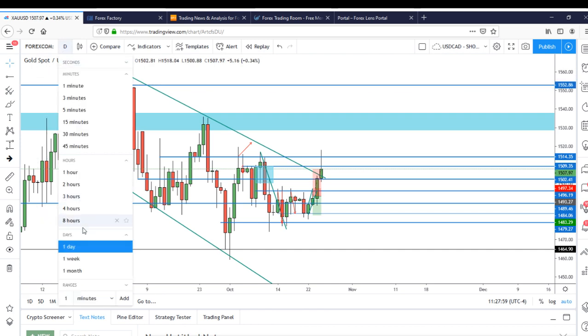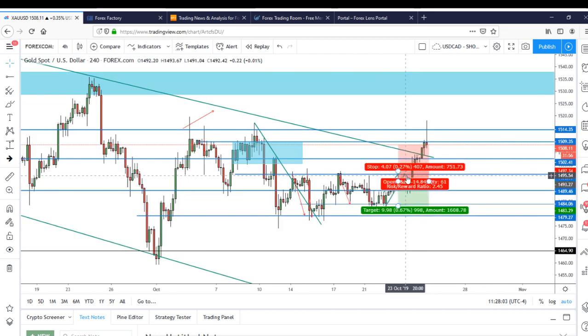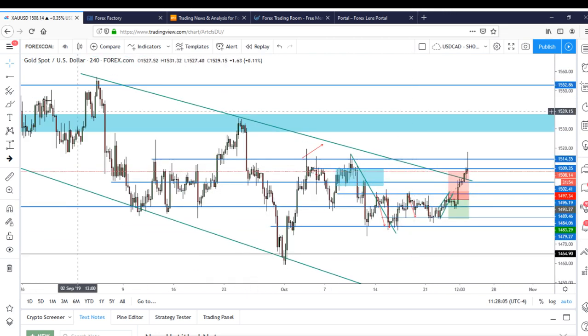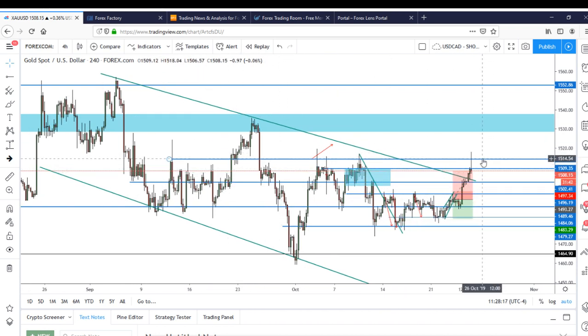So you can see gold has made quite some movement in recent time, and in particular it has broken out of a major trend line. You can see we had this channel, right, and we had our first, second, third touch. We broke out, and if you look where it has wicked at 1514, it has done that in the past here, and here.